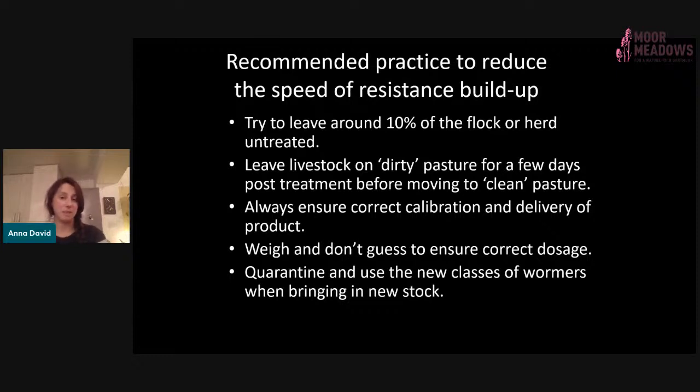Leave livestock on dirty pasture for a few days post-treatment before moving on to clean pasture. Obviously, Jerry was talking earlier about how great it is to keep them indoors as much as you can. And absolutely, if you can do that, that is the best thing to do, to prevent any of that dung going out onto the pasture. But I know that sometimes that isn't always possible. So if you're treating your livestock on a field that already has worms on it, then it's best to keep them on that after they've been wormed, so that they can pick up some of the non-resistant worms before they move on.